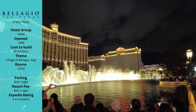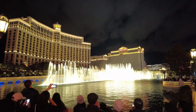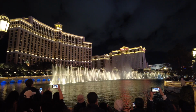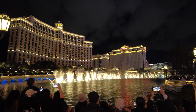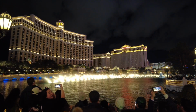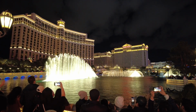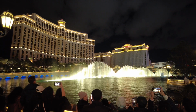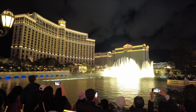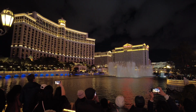This impressive water show takes place every 15 or 30 minutes depending on when you go, and best of all, it is free to watch. The show changes throughout the day as the more than 1,000 fountains sway differently in front of the hotel depending on which music is playing. It's all choreographed to match the music, and one of the most popular songs is Time to Say Goodbye by Andrea Bocelli and Sarah Brightman. I recommend watching at least one show at night as the lights add to the experience.